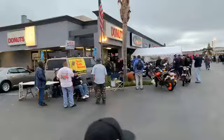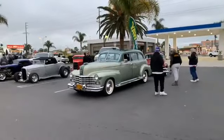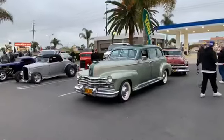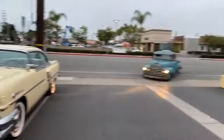Yeah. Yep. Walk around and check out some cars. Dylan, you want to walk around and check out some cars with us? Sure. All right, Dylan's going to walk around and check out cars with us. I'm editing all my photos. Oh, he's editing photos. All right.